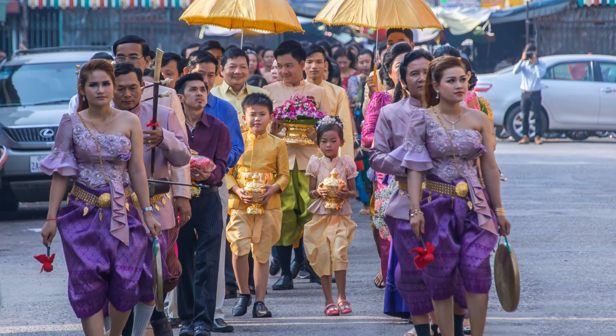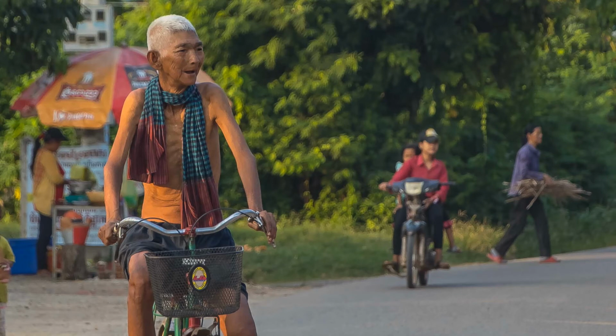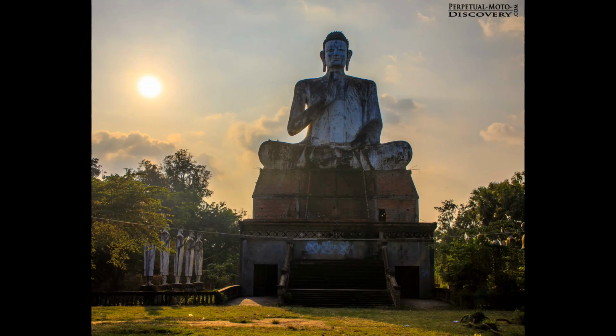And here are some photos from just around town in Battambang. This is on the way to that temple. I've linked the temple down below. This guy I thought had a very interesting face. And this is the temple with the sitting Buddha here. That's kind of cool.